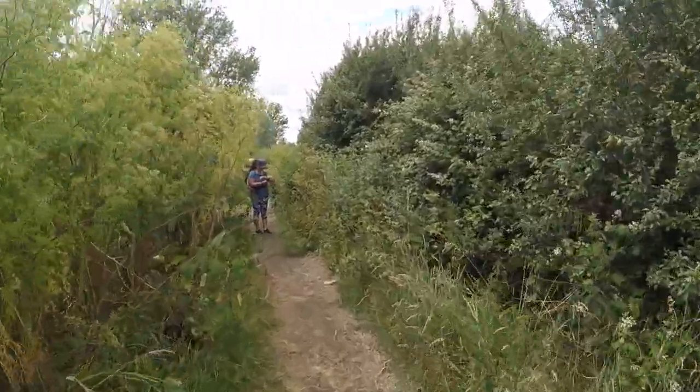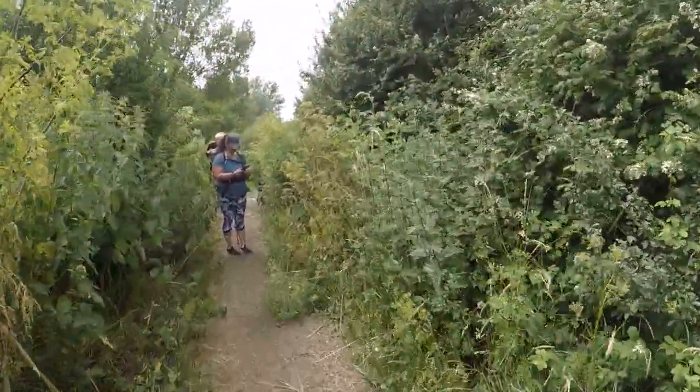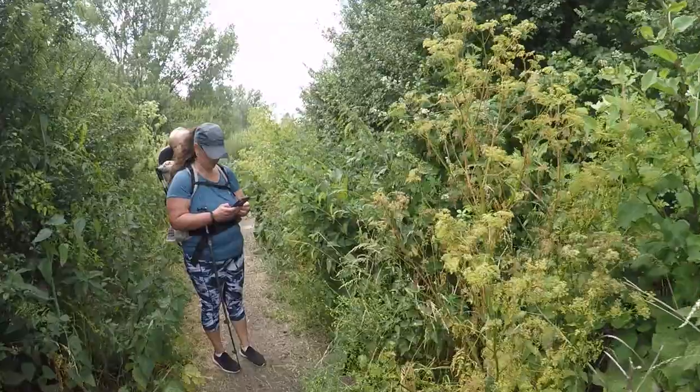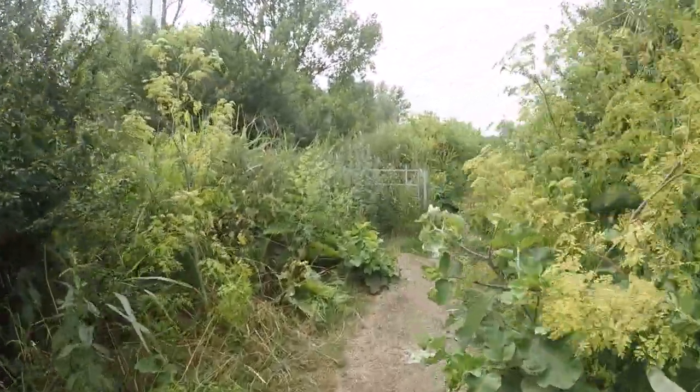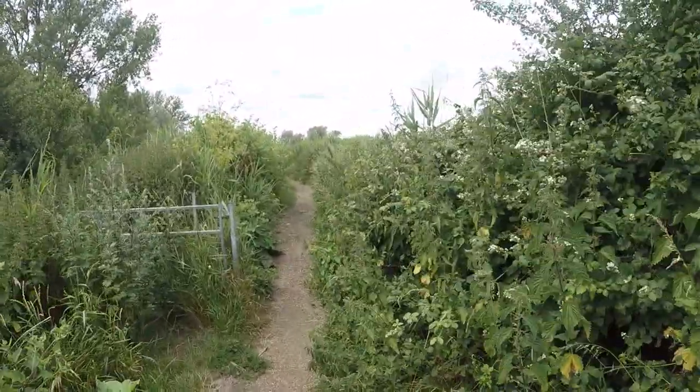As I said, it's quite a short walk. You're looking at 2 miles from Cattaway to Flatford. That's all we're looking at doing today. But it's quite a pretty walk.